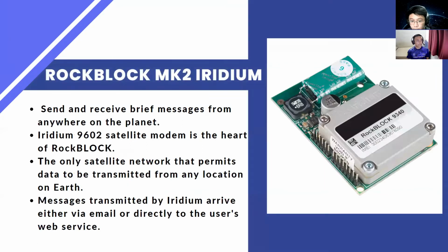So the next part we use is the RockBlock MK2 Iridium. It can be used to send and receive brief messages from anywhere on the planet. The Iridium that we use is Iridium 9602. It uses the 9602 satellite modem, which is the heart of the RockBlock. The only satellite network that permits data to be transmitted from any location on Earth is the Iridium satellite. The message transmitted by Iridium arrives either via email or directly to the user's web services.